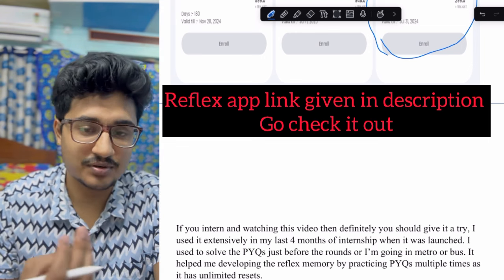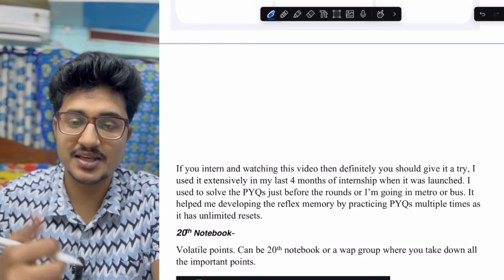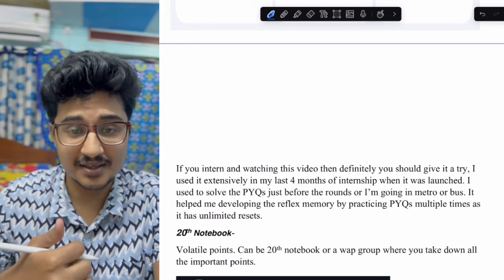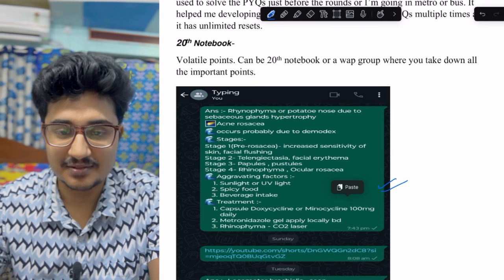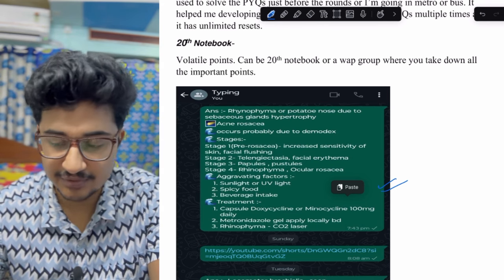The 20th notebook: I told everyone of you to make the 20th notebook. But if you haven't made any, you can have a 20th WhatsApp group also, where you can take screenshots of the important topics from Wikipedia and Instagram. There are many flashcards available. What I used to do is, the important questions that were posted on Instagram, I used to type the answer in my WhatsApp group, and I used to paste the answer on the Instagram post too, so that it could be helpful to others also.